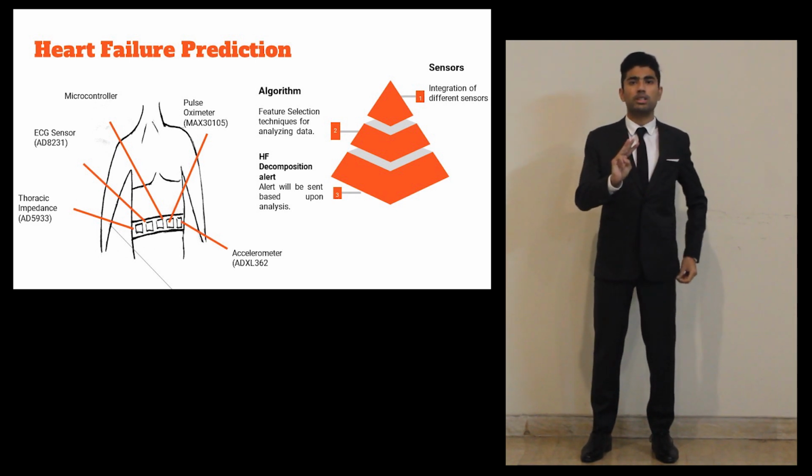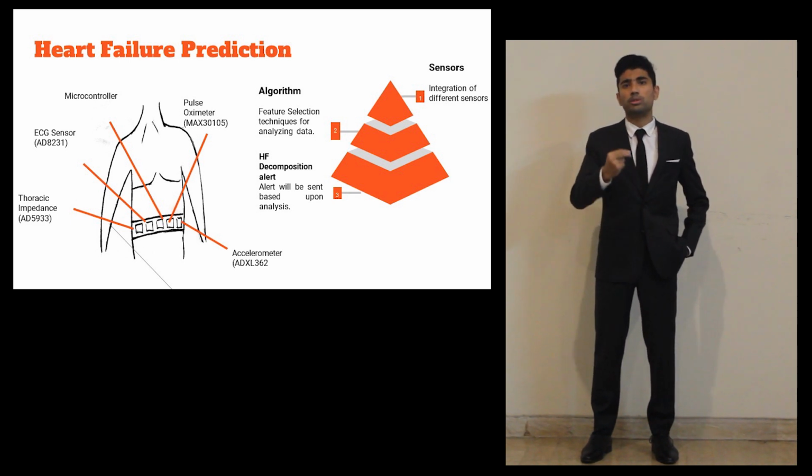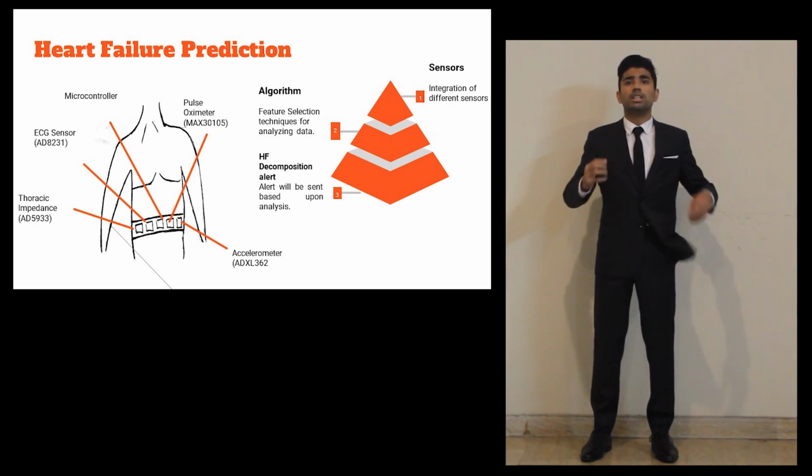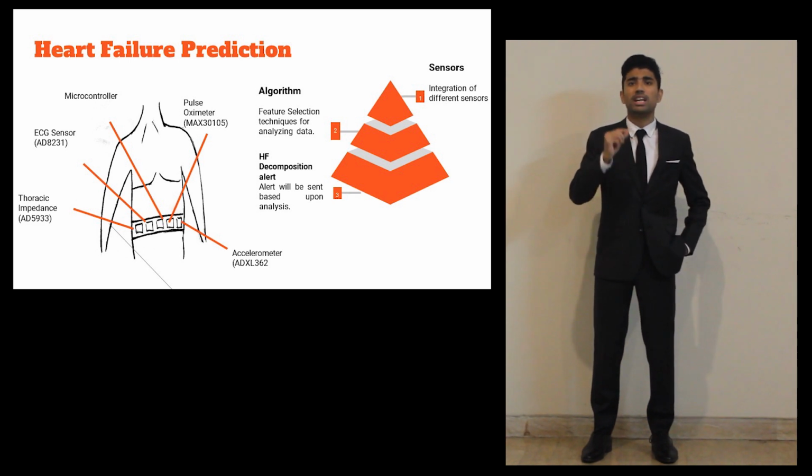The project involves three major steps. The first step involves the extraction of these parameters from the sensor. The second step involves the development of the algorithm using artificial intelligence. And the third step involves the integration of these sensors. As far as the AI-based algorithm is concerned, it assesses an individual's risk of heart failure and provides an alert whenever the results exceed the specific threshold.